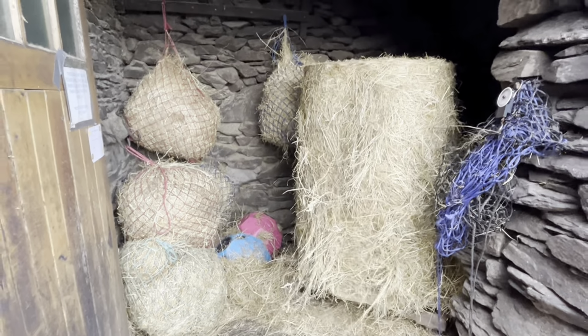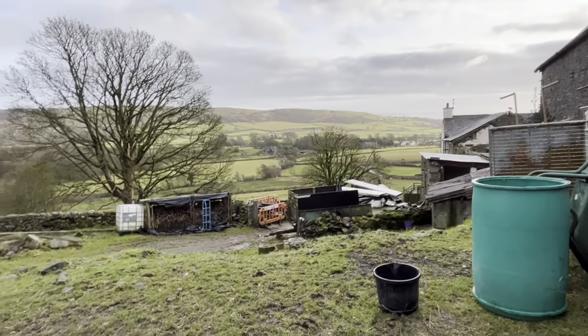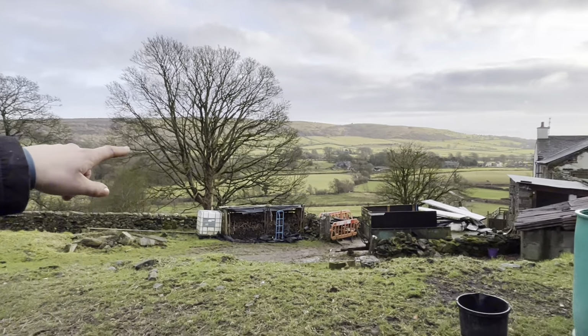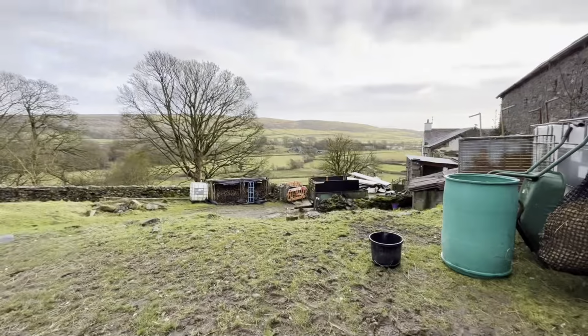And the hay nets are filled. And then out this little bit here, a really beautiful cliff. It's a really nice space because you have a view of the whole valley and the horses. And then down there is the muck trailer, which is where the horses' muck goes before it goes into the muck heap, which is down the field at the bottom.